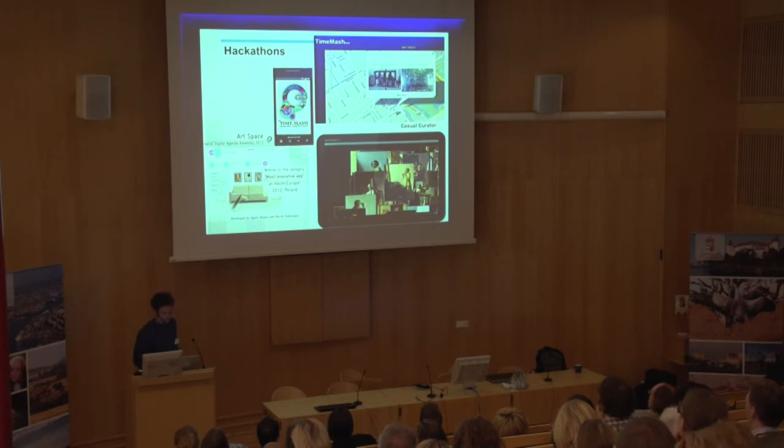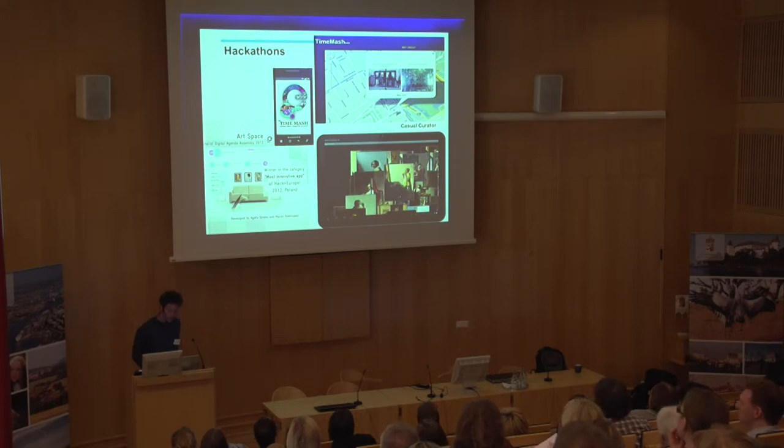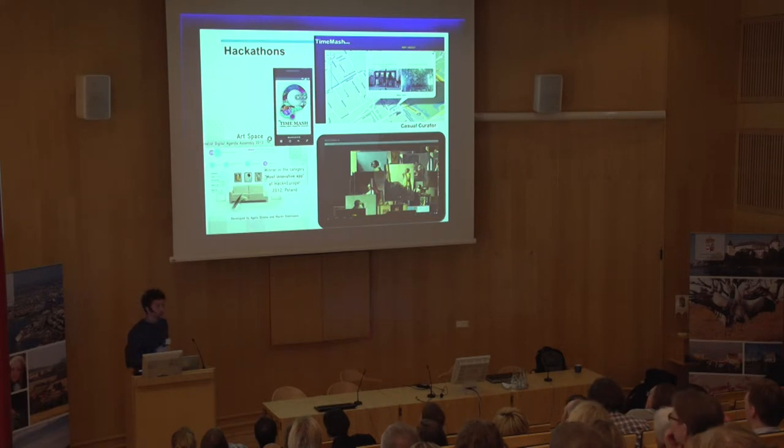These are a few of the examples that are made with the Europeana database. Casual Curator there below, that's an app for your iPad or any standalone device where you can curate your own exhibitions with data from the Europeana metadata. Time Mesh, a sort of layer application, putting images from Europeana over current sites, or ArtSpace, the winner of the hackathon Hack for Europe in 2012, which is a way of showing images from the Europeana database as, how do you say, a television screen view of the famous paintings.